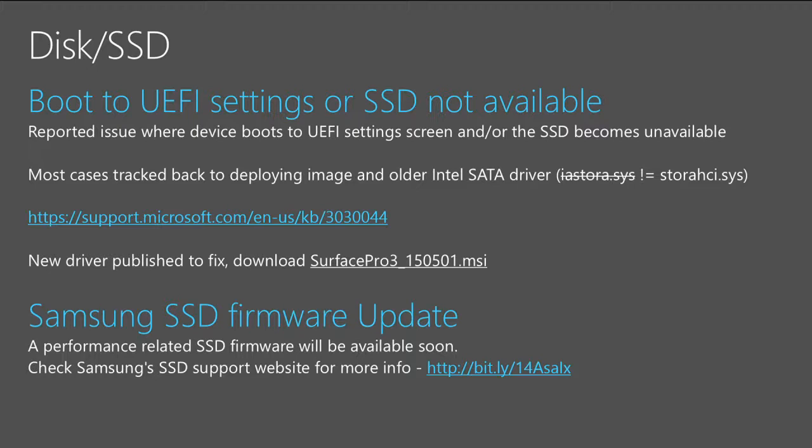But we just issued a new fix, was it last week? Last week, yeah, the MSI last week, exactly to mitigate that issue if you are experiencing it. Another one, and this is only, oh, please, go ahead.